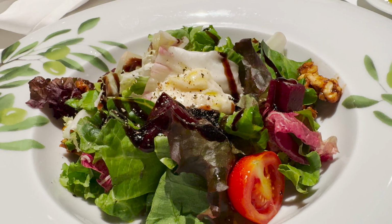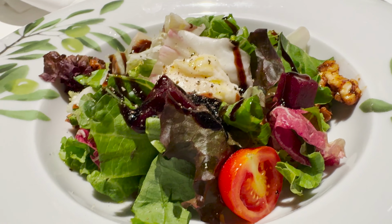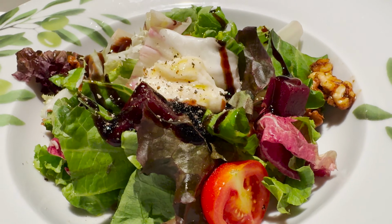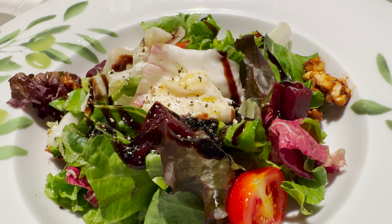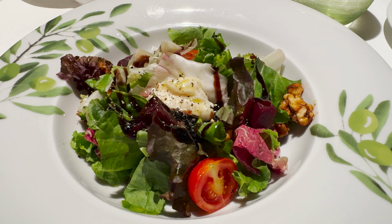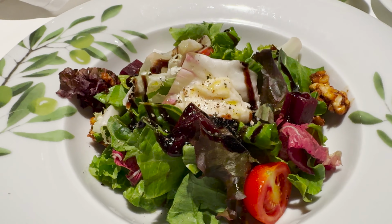So this is my second course, the salad, the Sabatini salad, which is roasted beets, there's gorgonzola, a balsamic reduction, and candied walnuts. It looks very nice and fresh. I'm sure it's going to be really nice.